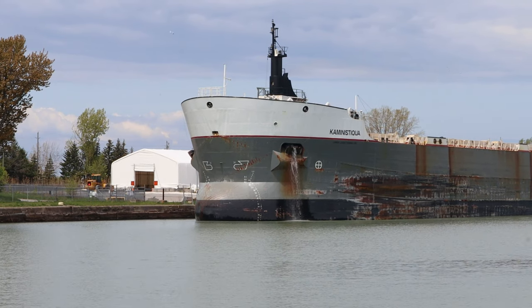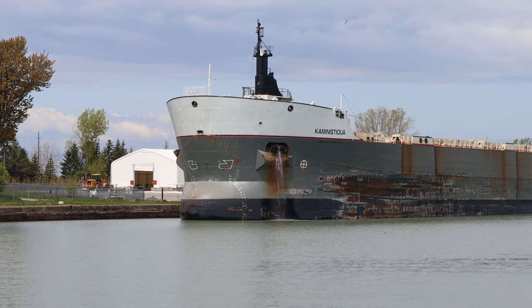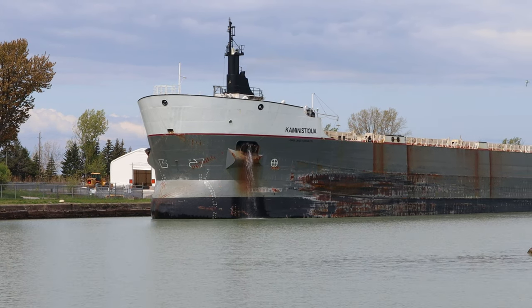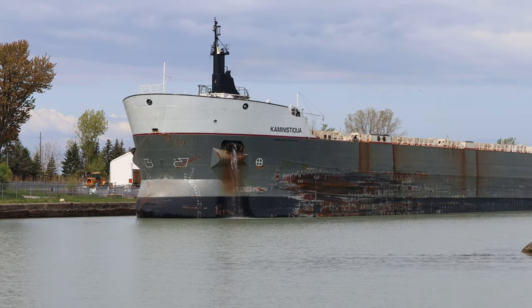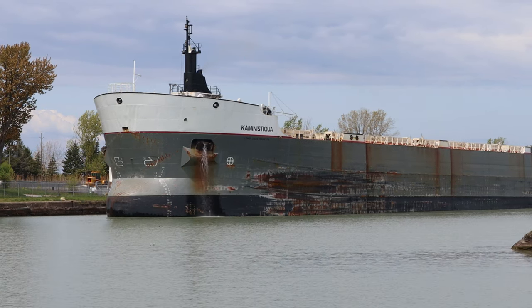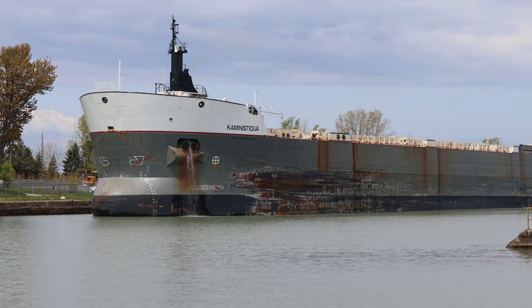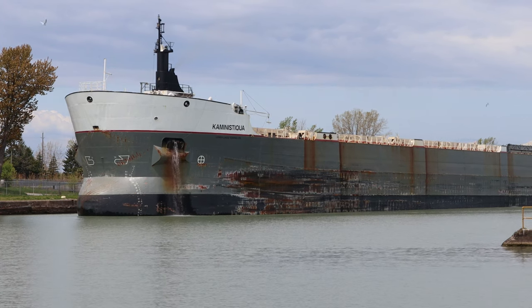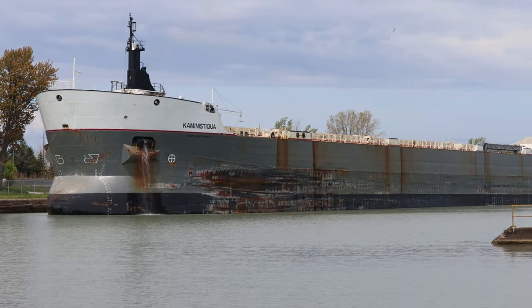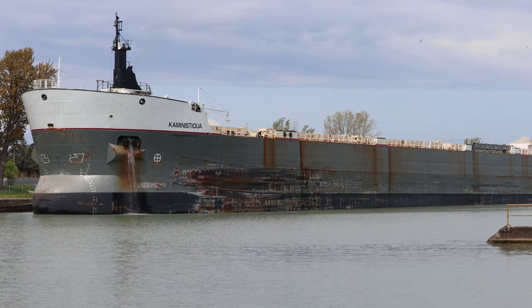Now, as you can see from the front of the vessel, this ship was originally a salty, spending most of the first part of her life traveling along the Atlantic and the North Sea, between Scotland, the UK in general, Antwerp, and as far over as Halifax and places like that, until eventually she became a part of the Great Lakes just after 2006.